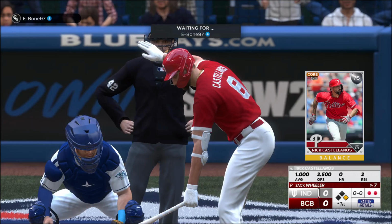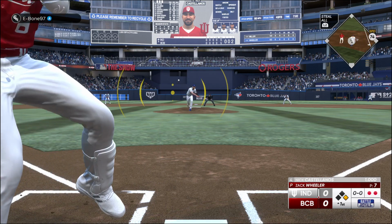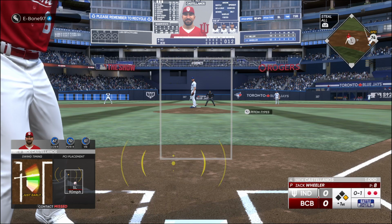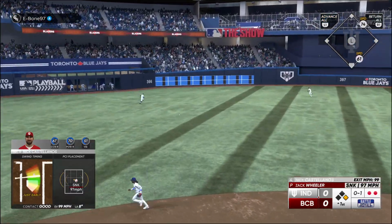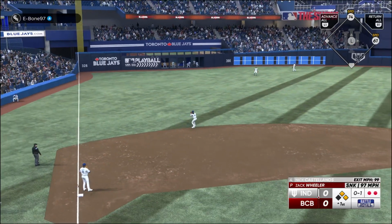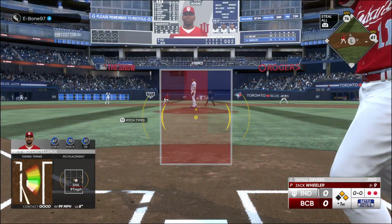Here's Nicholas Castellanos. Swing and a miss. Slider right there. Lined, and that's a base hit. And that moves the go-ahead run to scoring position with two gone. He was all over that one.